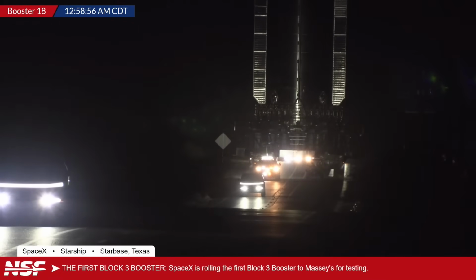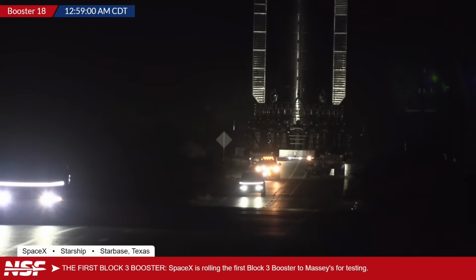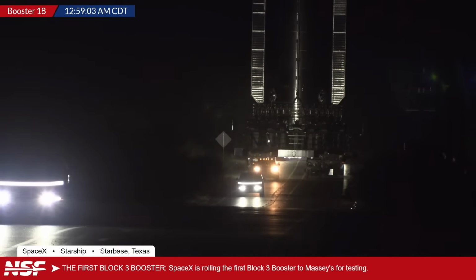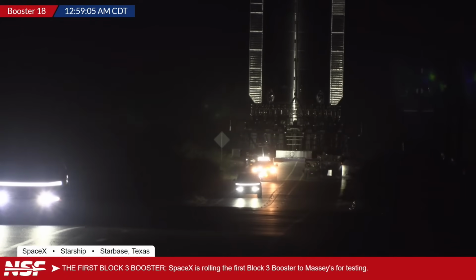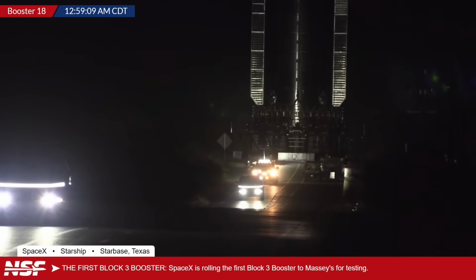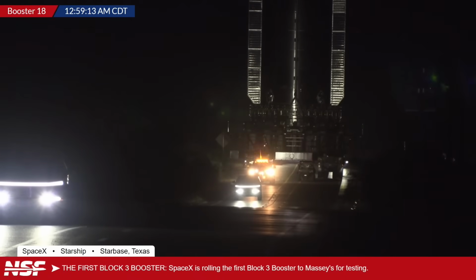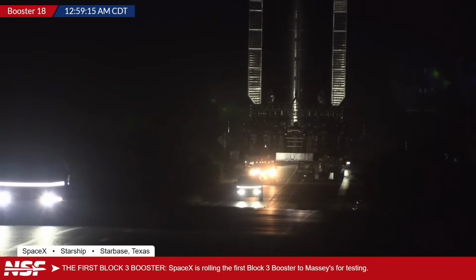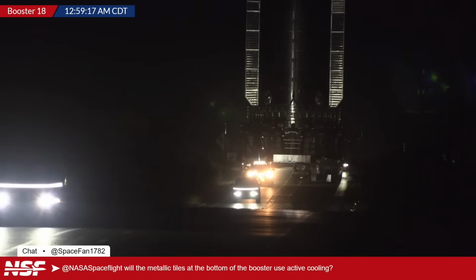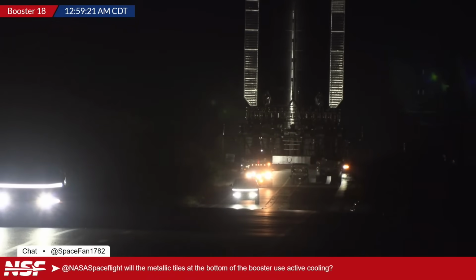So, going back to some of the questions, we've seen a lot of proposed ideas for Starship reuse, a lot up in the air, a lot of tests. SpaceFan1782 is wondering, will the metallic tiles at the bottom of the booster use active cooling? Ryan? That's actually an interesting question.